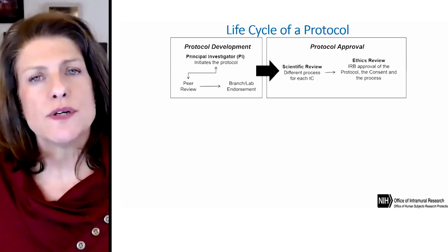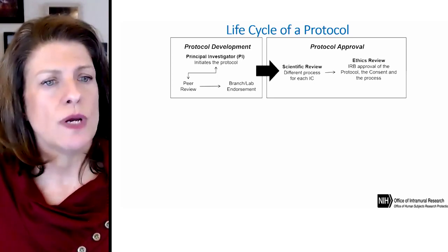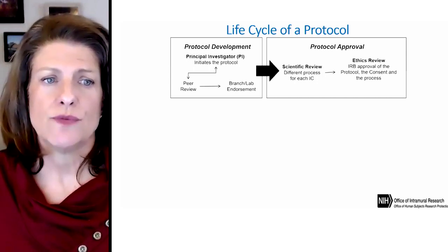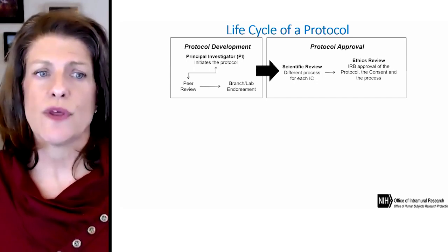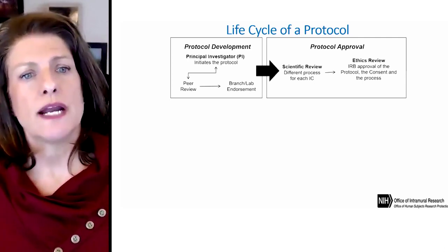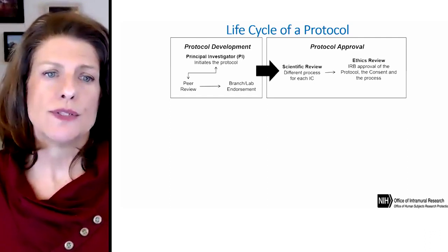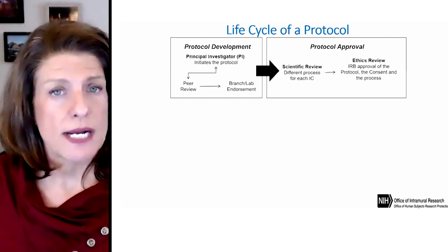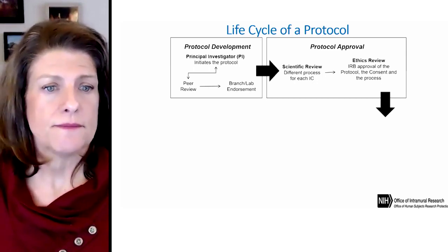It also undergoes a conflict of interest review if there is a chance that use of the product could result in any kind of conflict of interest with those conducting the research. There's an ethics review where the IRB approval of the protocol occurs. They review the consent, and the protocol describes the process for obtaining informed consent.